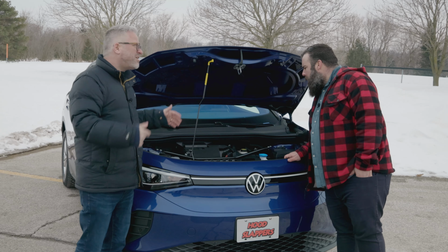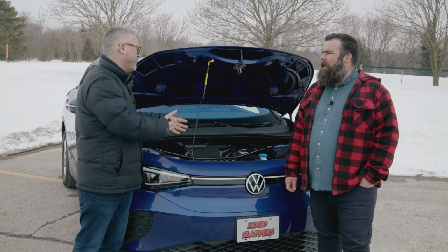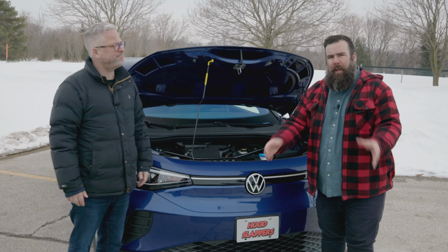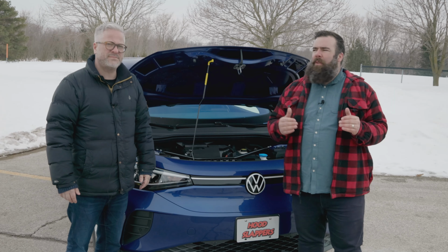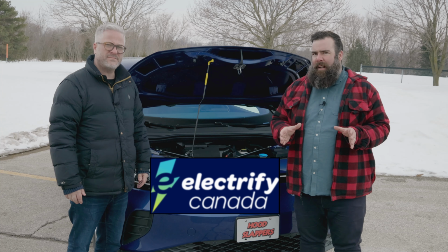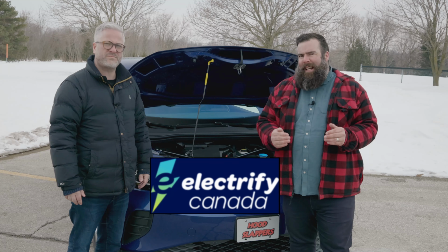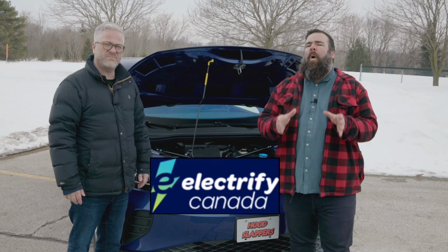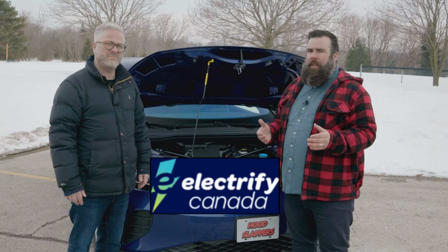But Jared, let's talk about charging. Do I need to be anxious as an EV driver with this? Not at all, Brad, because Volkswagen has made things easy and simple for their drivers, giving you 3 years of unlimited charging, partnering with Electrify Canada, building charging stations all over the country. Electrify Canada is committed to building over 100 charging stations and 500 chargers by the end of 2025.